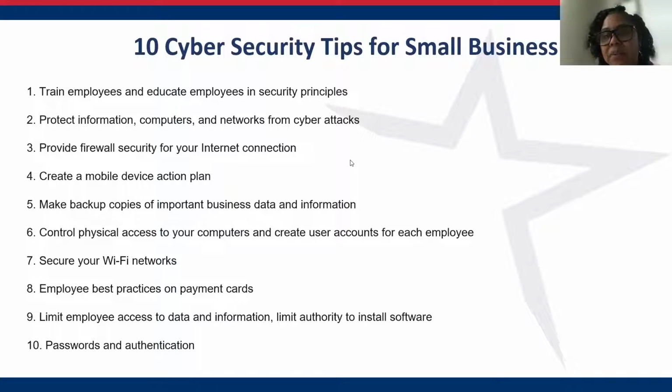Make backup copies of important business data and information. I can't stress this enough. Even for myself, I'm still a little old school, where I will print out very vital information about my company and leave it in a safe. It's a fire safe as well. So in the event of an emergency, if I had to get some more vital information about my business, I have it in two places, not just everything on a computer.